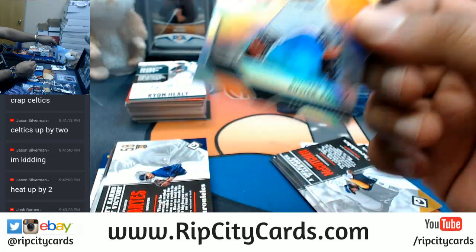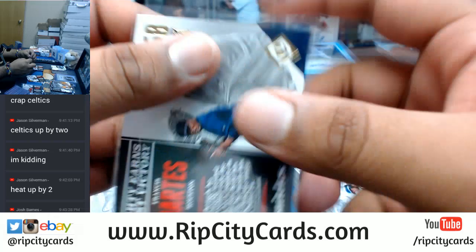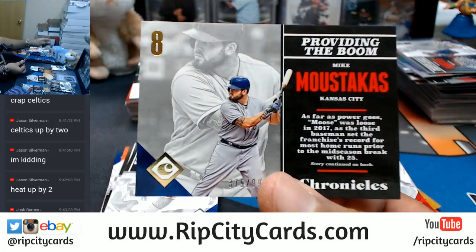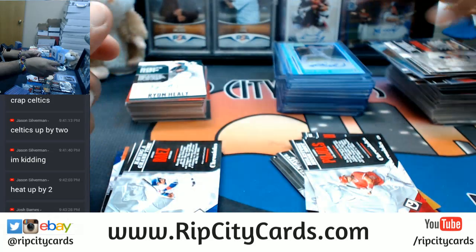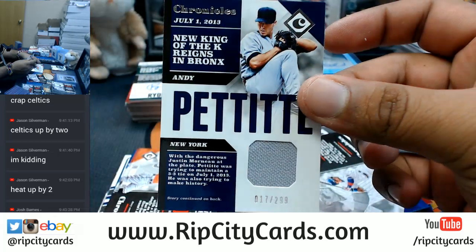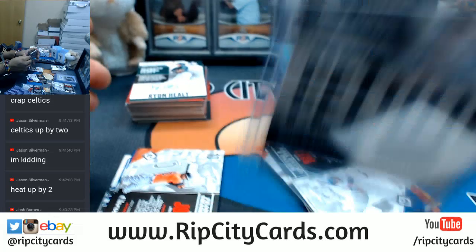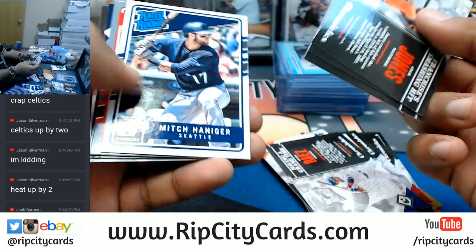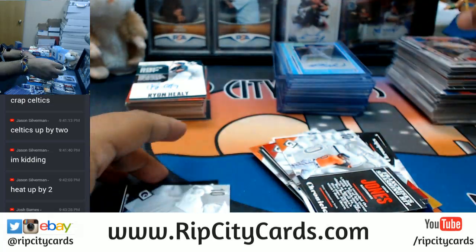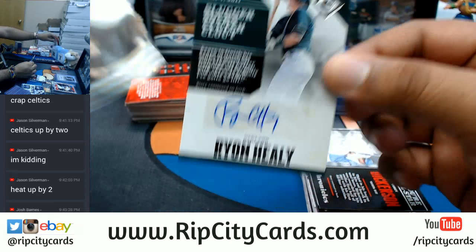Buster Posey, refractor for the Giants. To $3.99, Francisco Martinez of the Astros. Nothing here. To $9.99, Mike Moustakas of the Royals. Andy Pettitte with a patch for the Yankees to $2.99. For the Red Sox to $1.99, Sam Travis. For the A's, Ryan Healy with the autograph.